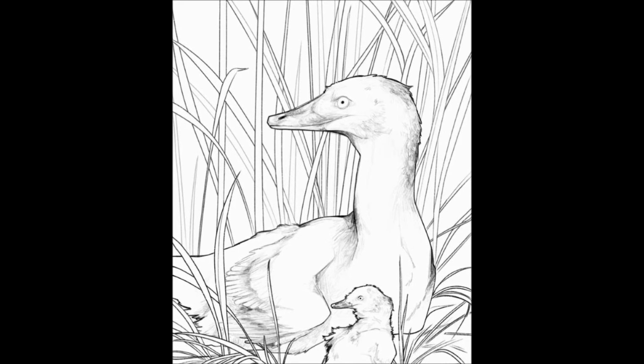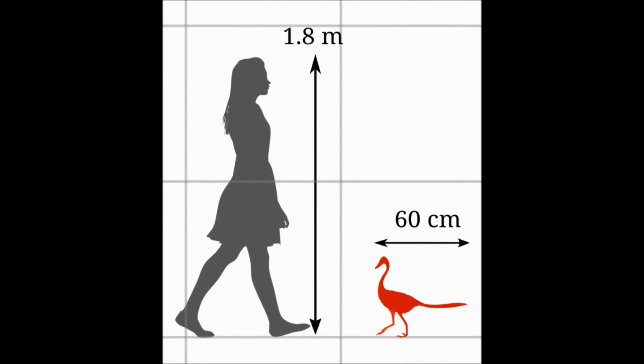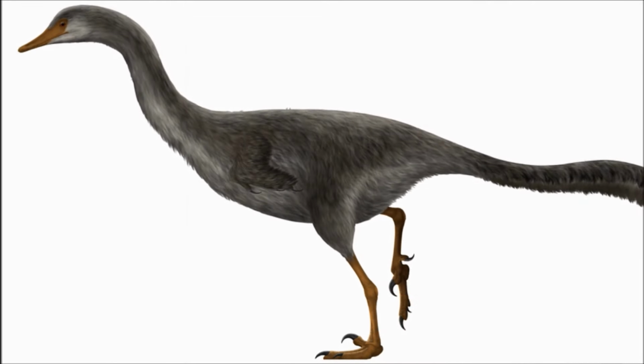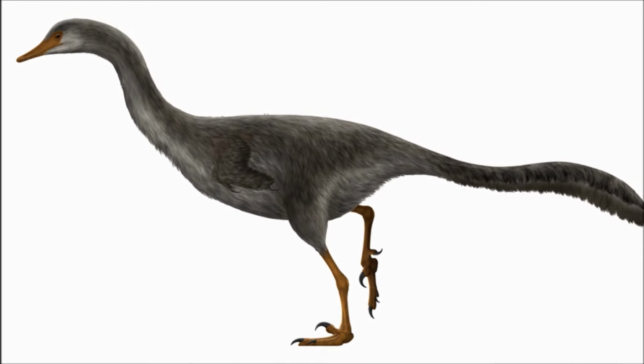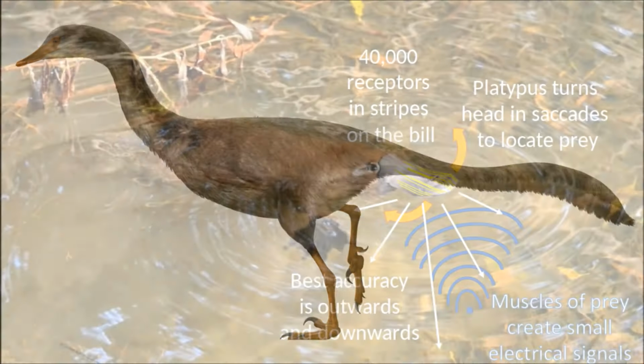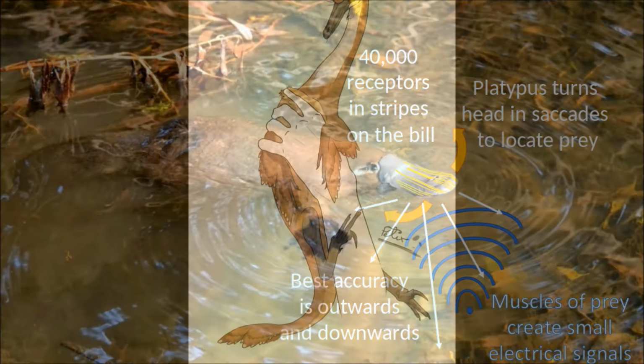This to me seems most likely, especially based on its size and many of its modern relatives. As a carnivore, Halszkaraptor likely fed on anything it could catch or find. In a few ways, it reminds me of a platypus, which are also mostly insectivores and also have electroreceptors in their bills for detecting movement in the water.